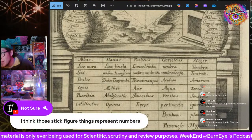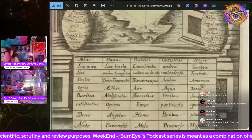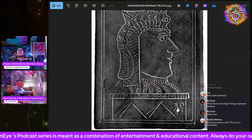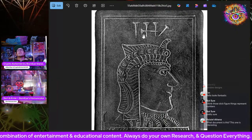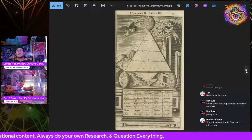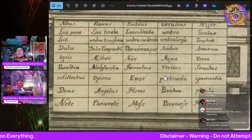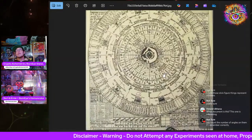Some could, but it's also cuneiform. Well, the ones, these guys, well, this is definitely cuneiform. Sorry, this could also be the Oriental language potentially, or something else. Or numbers. Could be numbers.